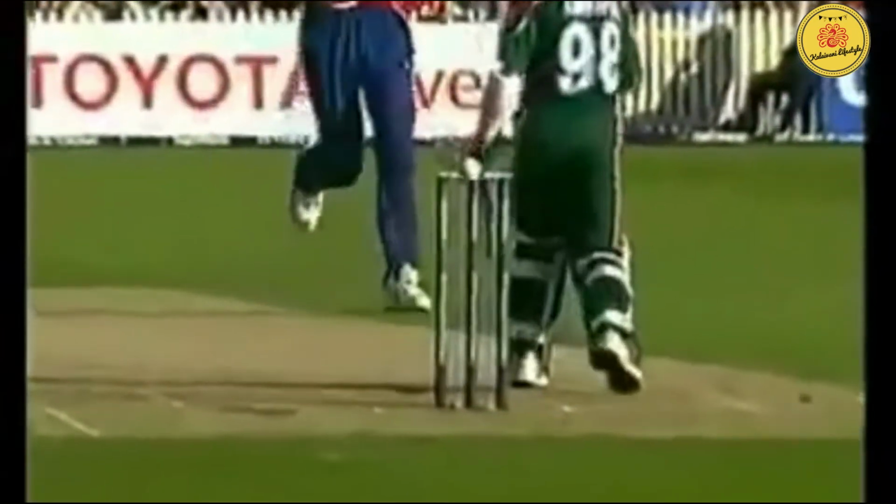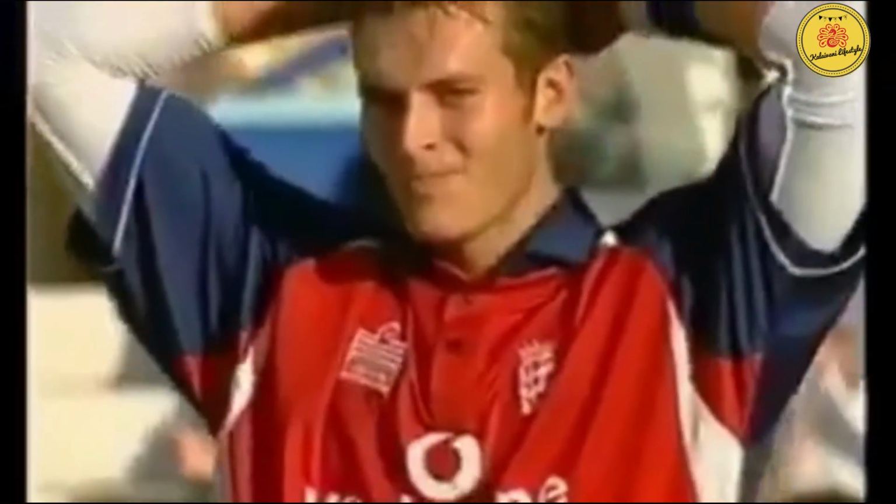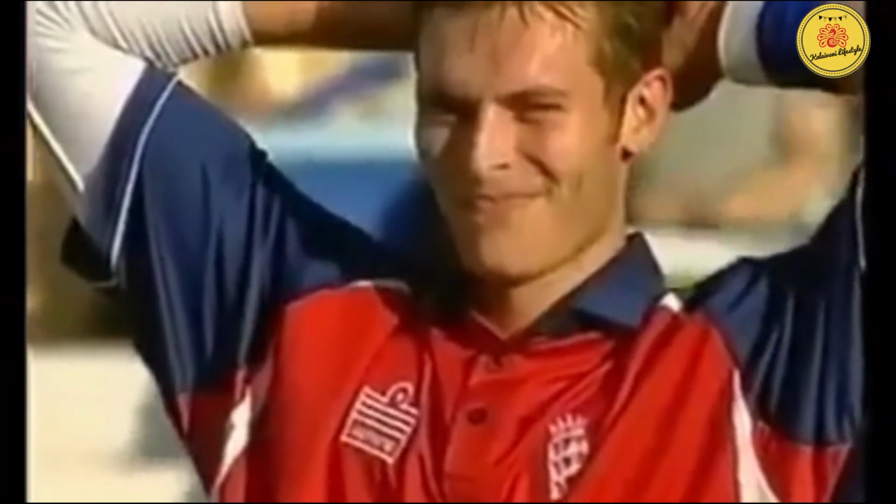That is basically... Oh my God! It did hit on top of the bails, and the bails are still there. Look at that. Oh, that's what I call luck. Well, I'll tell you what, he'll never come any closer to getting a hat-trick than that. He's actually hit the bails, and the bails have stayed on the stumps.